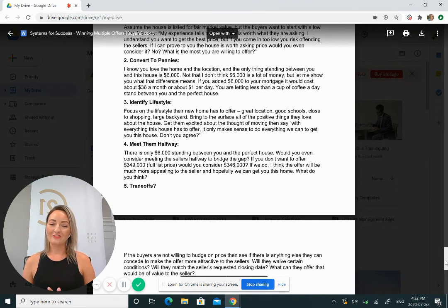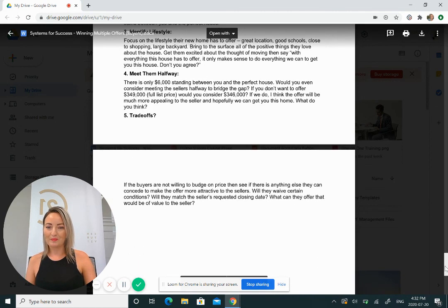Number 3, identify lifestyle. Focus on the lifestyle their brand new home has to offer. So great location, good schools, close to shopping, large backyard, all those things that were on their checklist. Bring to the surface all of the positive things that they love about this house. Get them excited about the thought of moving. Then say, with everything this house has to offer, it only makes sense to do everything we can to get this house. Don't you agree? And hopefully just by telling them about the little positives will help them come up in price a little bit.